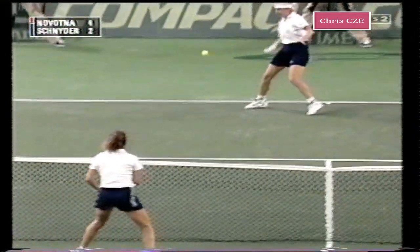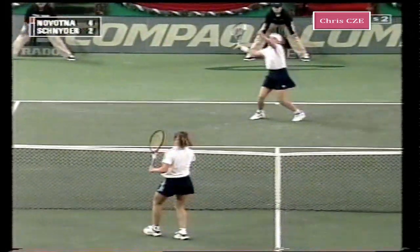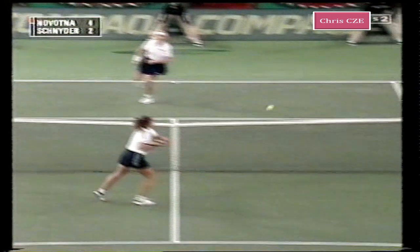Schnyder up at the net again. I think in a way she was quite surprised that ball was hit back to her, and you can see there's no reaction to this one.